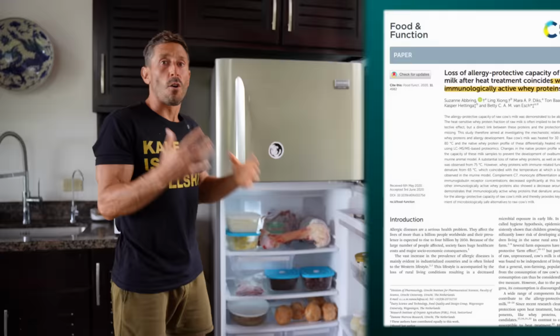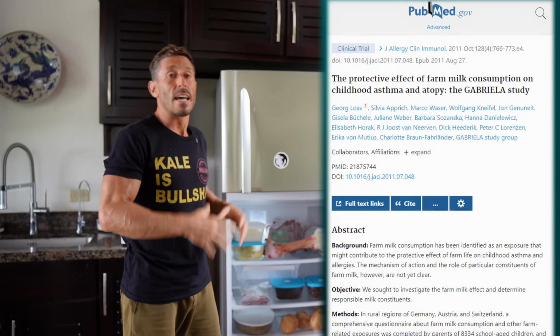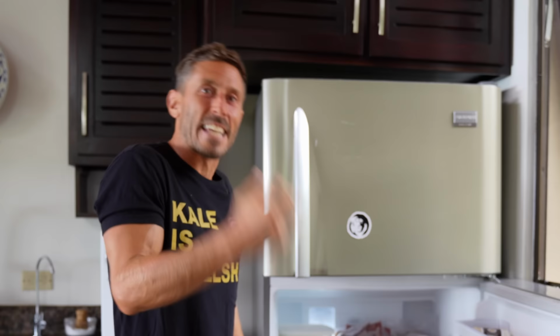We know that when you heat milk in the pasteurization process above 65 degrees centigrade or about 160 degrees Fahrenheit, the whey protein is changed. We also know that kids who grow up on or off farms drinking raw dairy, raw milk, have lower rates of asthma, allergies, and eczema. So it appears that this undenatured whey protein is probably beneficial for humans from an immunologic perspective. So I try to get my dairy in a way that hasn't broken, hasn't denatured that whey protein.